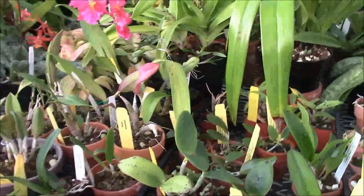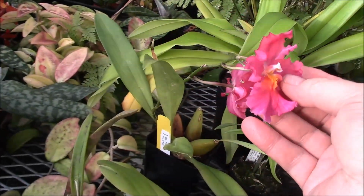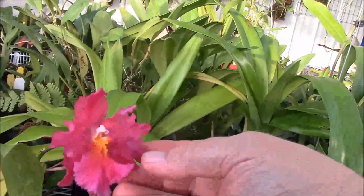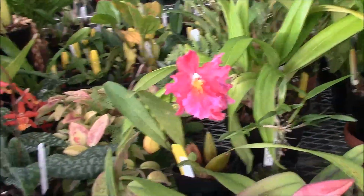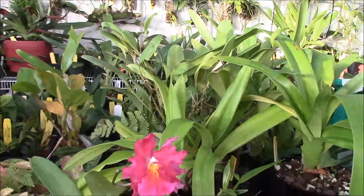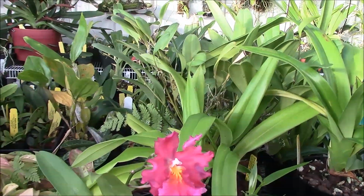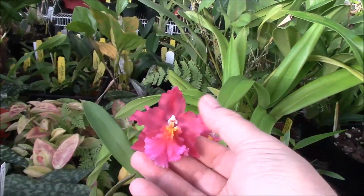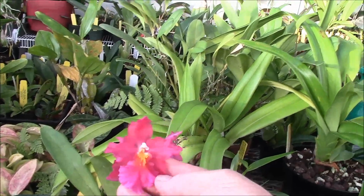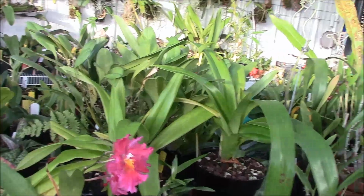What else? Here's another Oncidium. That is Odontocidium Hot Pants. Odontocidium means there's Odontoglossum and Cochlioda in it. And I showed you the Cochlioda. Now you can see that color coming through in this very well. The Cochlioda is very dominant for color.